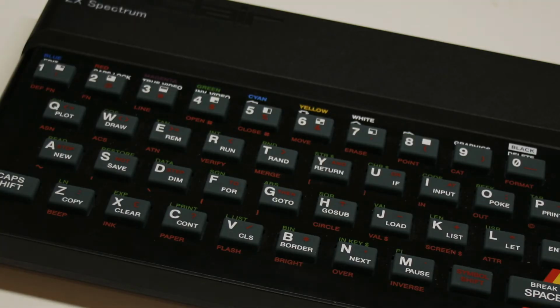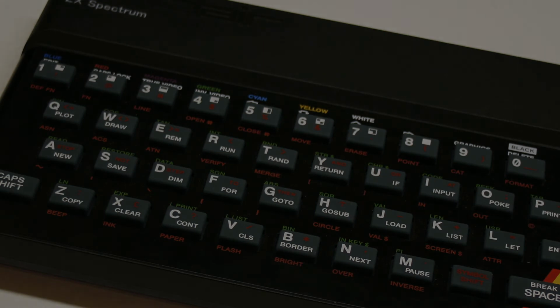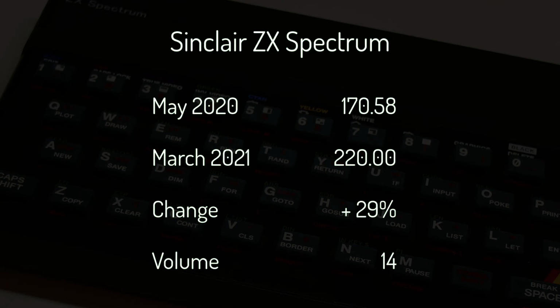The Sinclair ZX Spectrum wasn't also run on the Australian market, but it just so happens that the time frame and sample size of my recorded data lines up perfectly for this video, so here it is. The 3-month average price for the ZX Spectrum in May 2020 was $170.58. In March 2021, this had risen to $220, representing an increase of 29%.